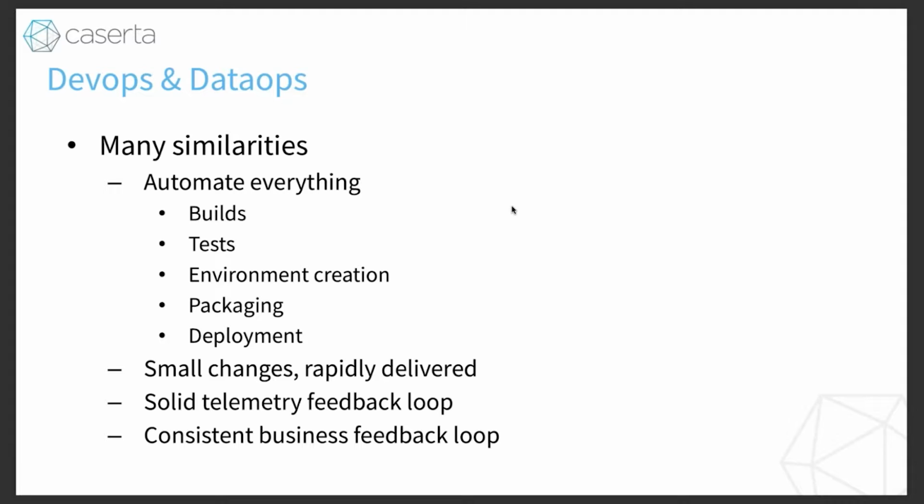And when we do this, these rails are put in place and there's a pipeline that is available to every committer to go through all of this automation sequence and show value at the end of that stream. With these small changes are now able to be rapidly delivered. We have telemetry around the feedback loop, and we have consistent business feedback loop.